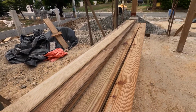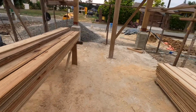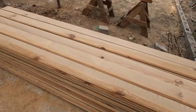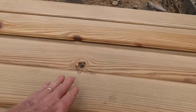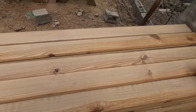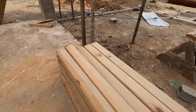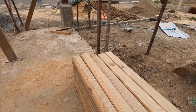And I saw a guy here the other day with a machine that was sanding these down smooth on one side, like these. And the smooth side will be on the inside of the house. You'll see it. That's what'll take the stain. And the entire structure will be stained, and you'll be able to see it from the inside.